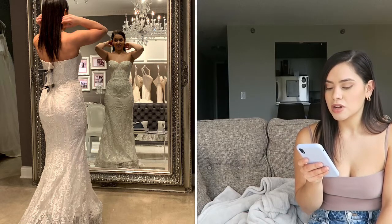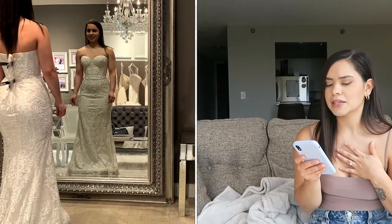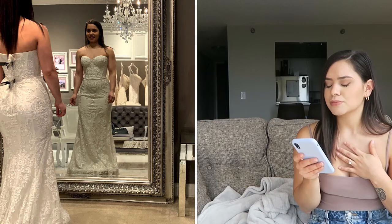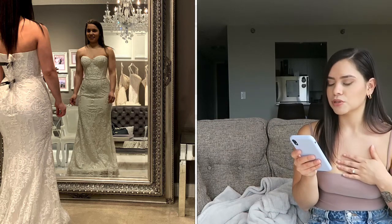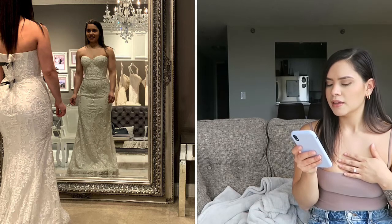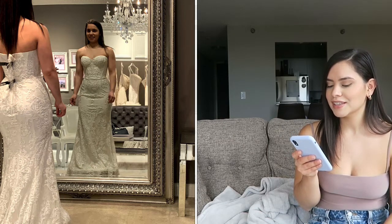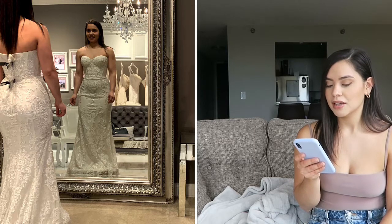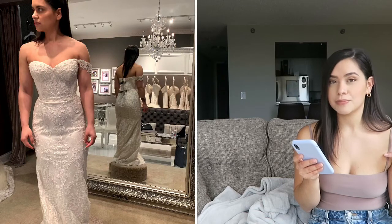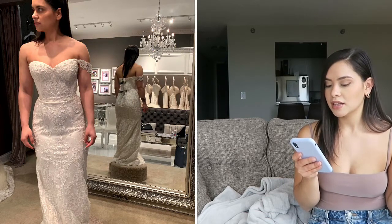Again, I didn't like the strapless and I didn't love the sweetheart look. For me and my body, my back doesn't look great, and I didn't want all that bunching by my boob. It was super cute, but a lot of lace. And since I was mentioning I didn't love strapless, the girl added a strap. She just put a safety pin so I could get an idea. Then it was like, okay, this is cuter.